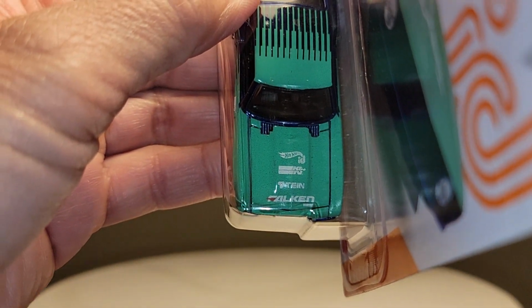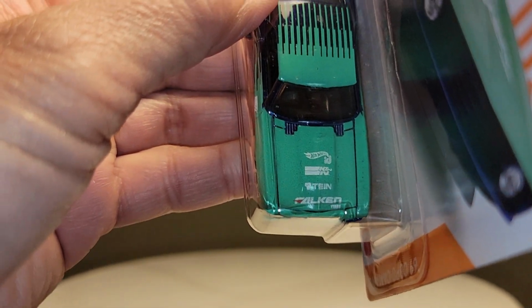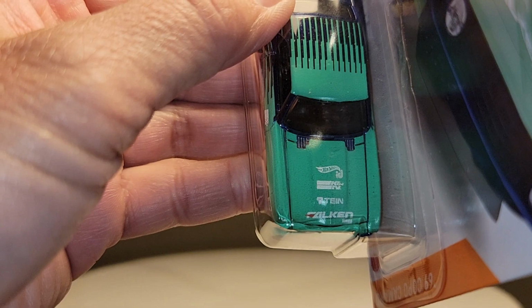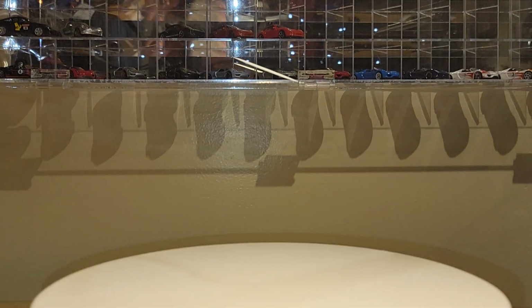Let's see the hood there. It's got the Hot Wheels, K&N, Tein, who makes springs and suspension parts, and of course the Falcon tires. All right. Okay. All right. Put that to the side.